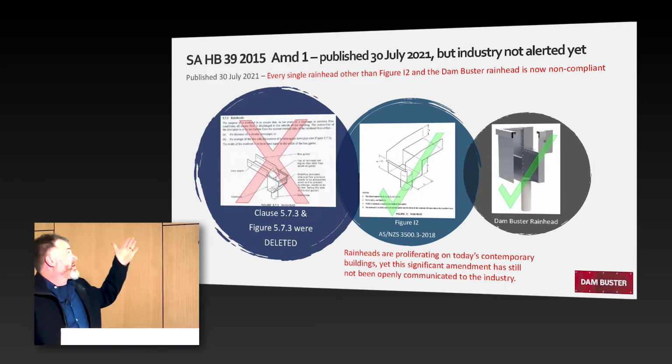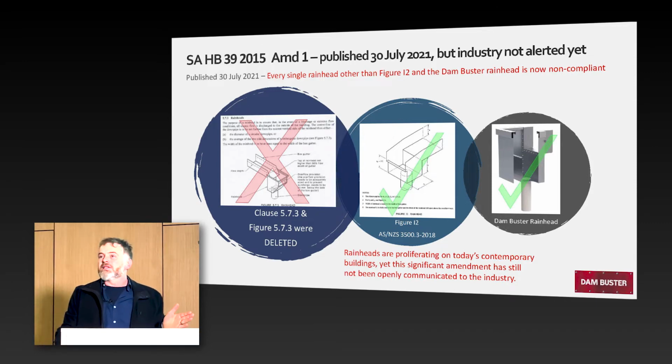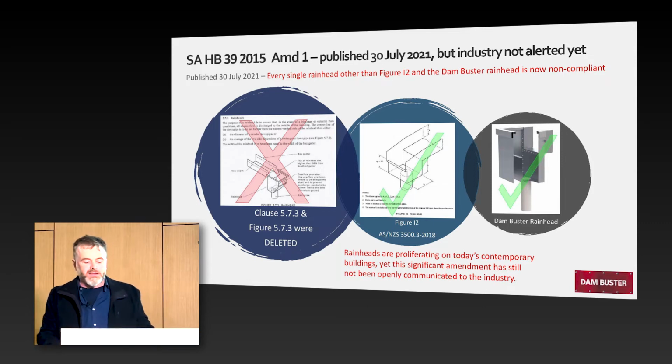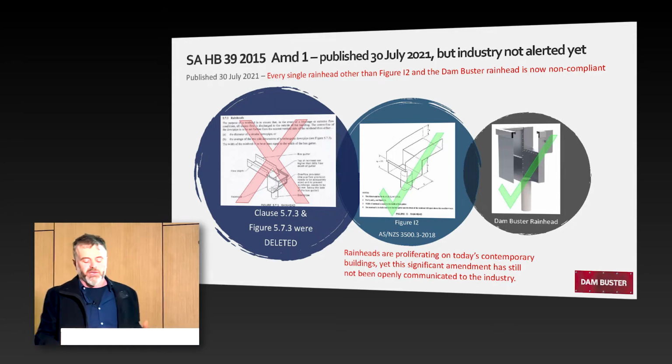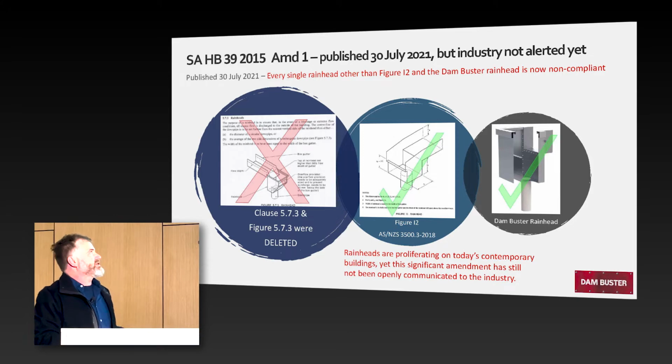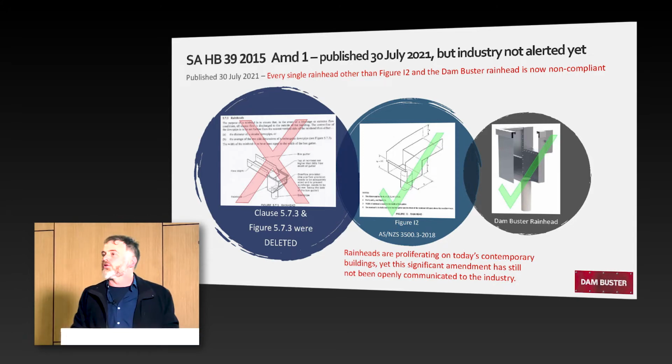We don't think that the open fronted rain head is a hit with anybody. We look at that and go, it's pretty ugly. I'm starting to see them on buildings around Melbourne, and I can't believe anyone wants that on their building. And we think that we've got a great alternative to that in Dambuster, which you can have a look at downstairs and feel and see that it's a really, really nice product. So that sort of drives where we go to from here.